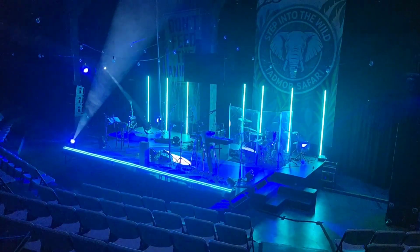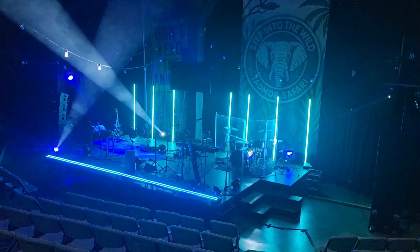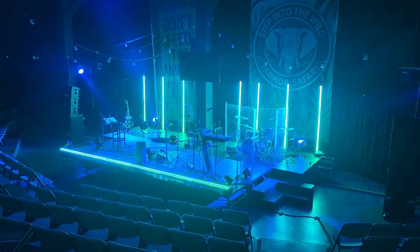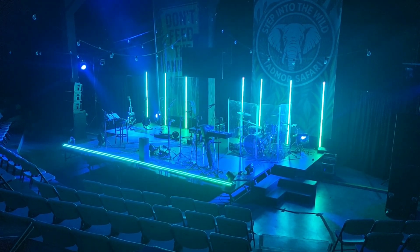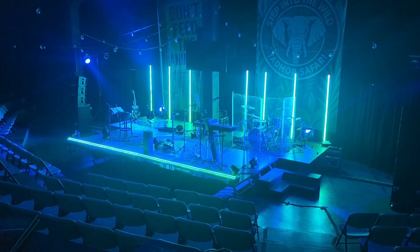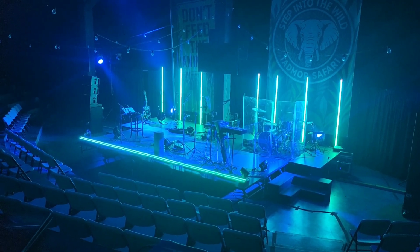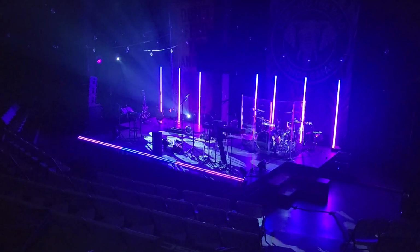Pixel bars in the back doing some nice movement. The beams just flashing around. Again, that gradient on the back from the cyan to the green and across the front from cyan to green adds some real depth to what's going on here.